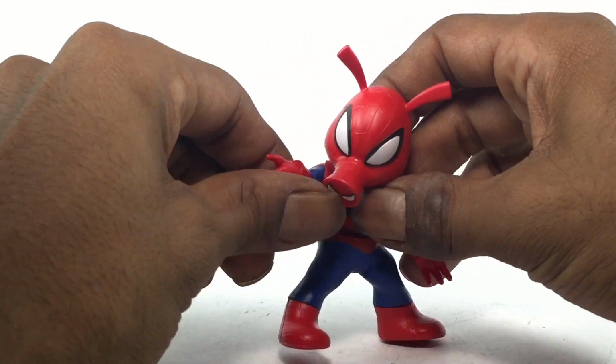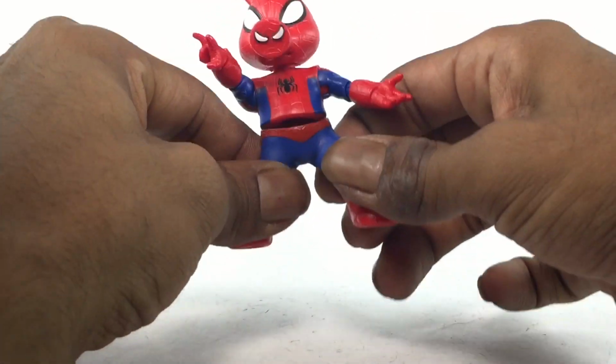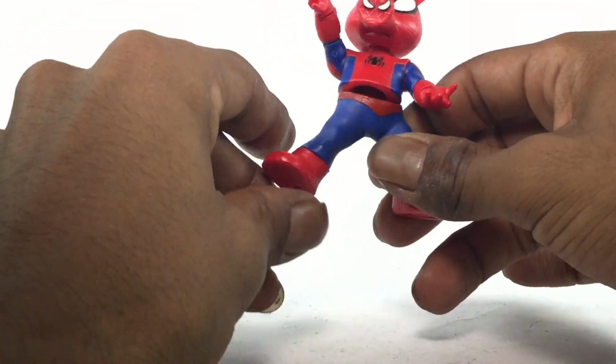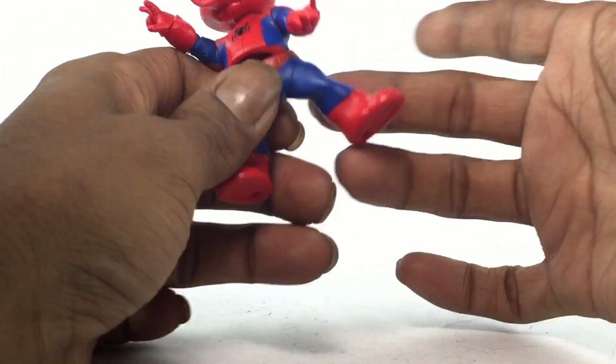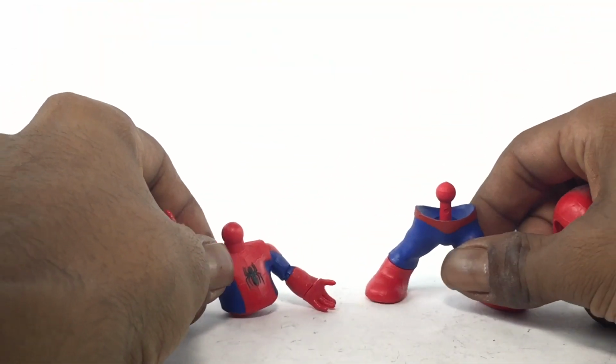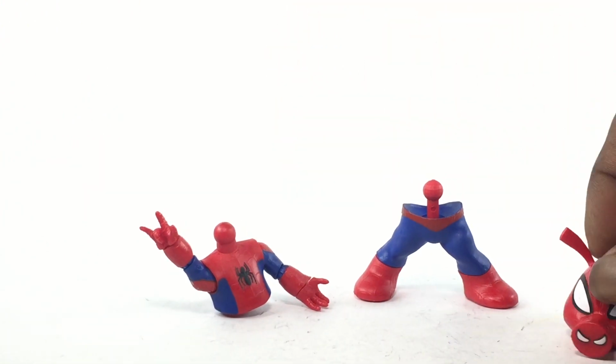Like Rocket Raccoon, when they released the first Rocket Raccoon, he was terrible. Bro, look at these legs. They don't move. You can't kick a leg up. You can't split them. This is unacceptable from a Marvel Legends line. We do not want this from Marvel Legends. I'm sorry. I'm not sounding ungrateful. I like Spider-Ham. He's great to have for the Spider-Verse, but I don't want him this way.